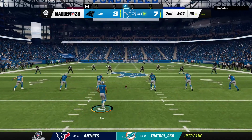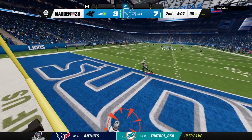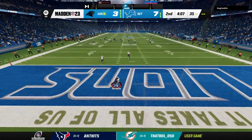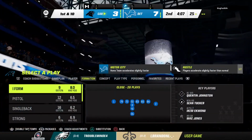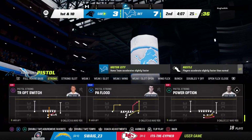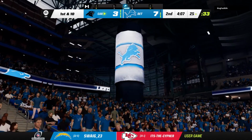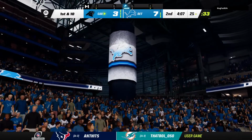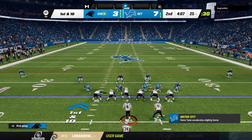Here are the Lions now as they line up and kick this one away. And they'll put up the stop sign there as his guys will get it at the 25. The Panthers out there and ready to begin their next drive.